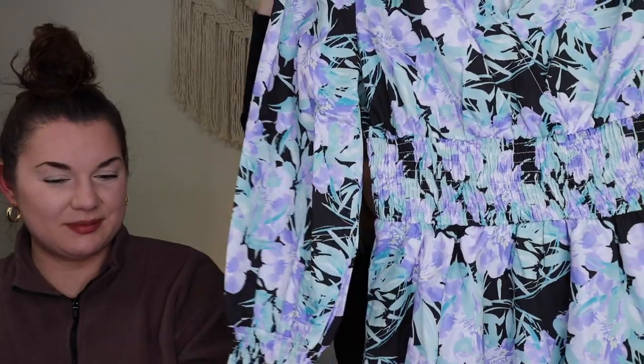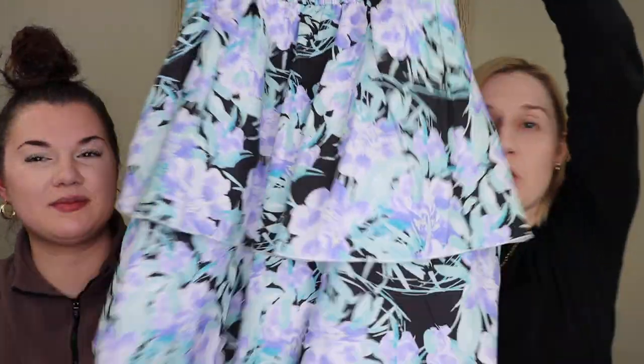All right, the next thing, I think it might be my favorite pattern of stuff in the video. I just love the colors of it. This is the 70 Degrees Ditzy Floral Smocked Dress. And it just looks really flirty. It's got like a double ruching at the bottom. Hopefully it's not too short.